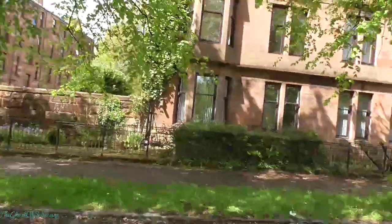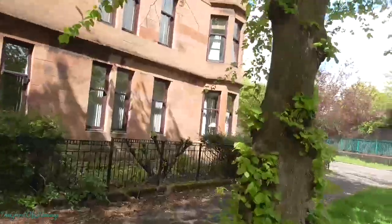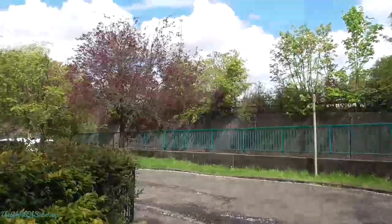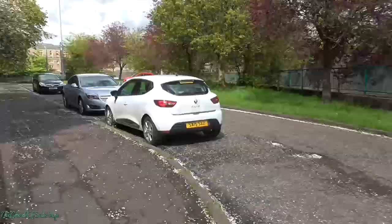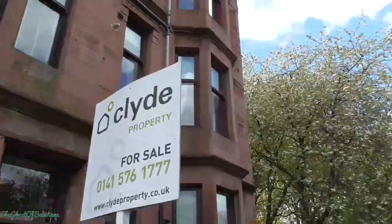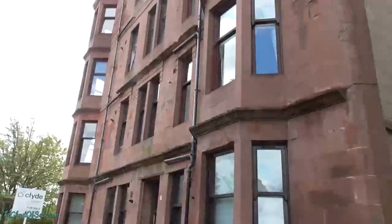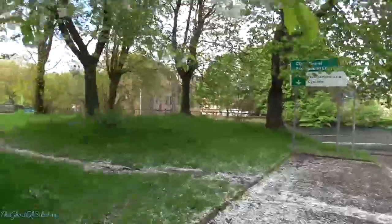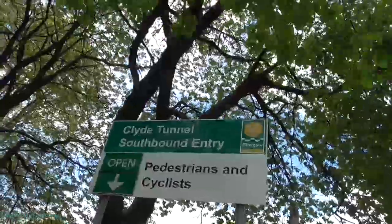Right, that's why we shall go. Clyde tunnel this way. One of these flats is for sale. I wonder which one. The thing that I don't like is they say there's a place for sale and not actually identify which place. Is it the whole building or just one of the flats? Right, there it is. Looks like some desire lines going that way. Pedestrians and cyclists for Clyde Tunnel Southbound.